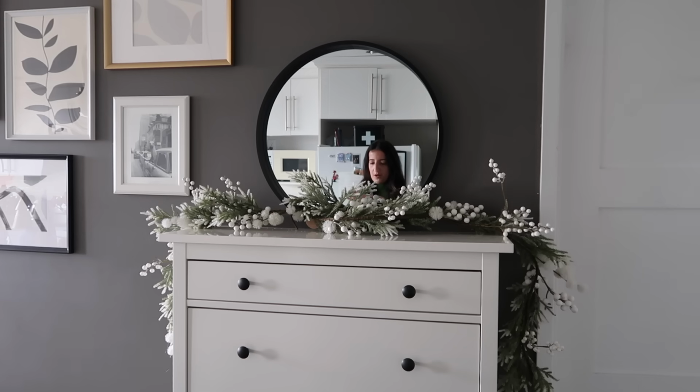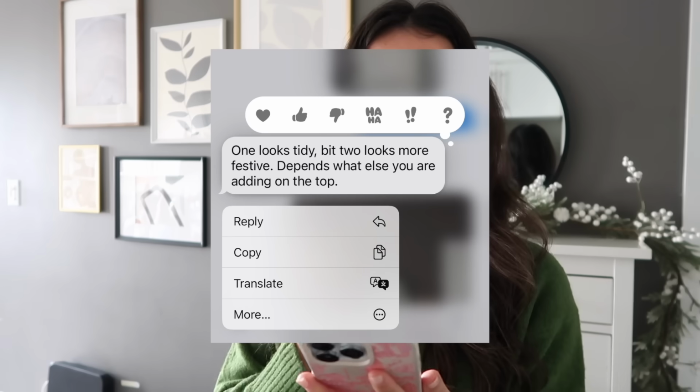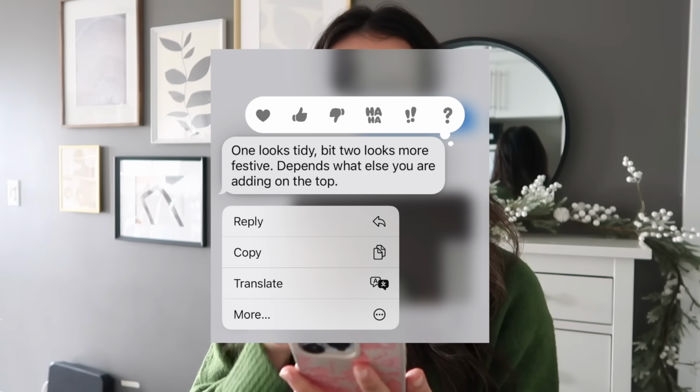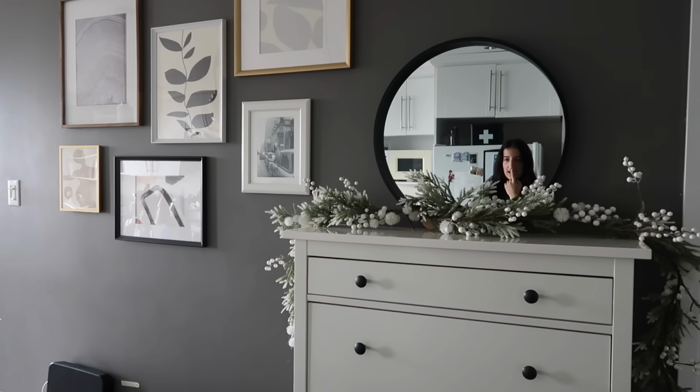When in doubt, ask mom. She got back to me. I haven't looked at the text yet. I'm really hoping she says two because I think I've fallen in love with two. But if she says the one, I'm gonna spiral because I value that woman's opinion so much. She says, one looks tidy, but two looks more festive. Depends what else you're adding to the top. Such a good point. Let's style it like this.